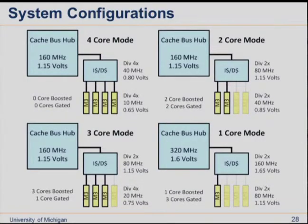So we evaluated the system looking at 4 different configurations. One where we have 4 cores turned on per cluster. In that case, the cache is running at 40 megahertz and the cores are each running at 10 megahertz. As we boost up to 2-core mode, the cache gets up to 80 megahertz and the cores are at 40 megahertz. And then when we bump down into the bottom right corner, the 1-core mode, we actually have to overdrive the bus system to sustain the latencies we're used to. At that point, the cache is running at 160 megahertz and the cores are at 80 megahertz.